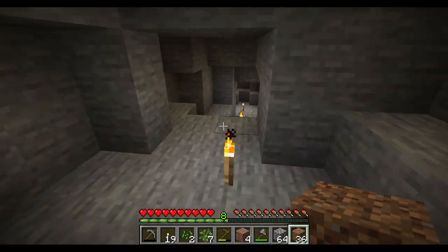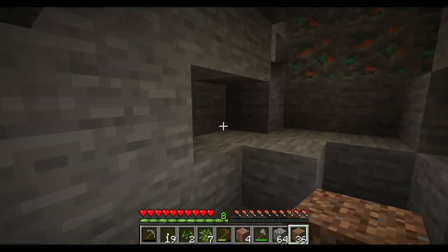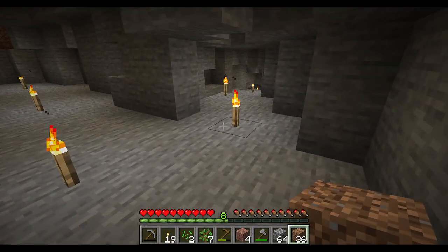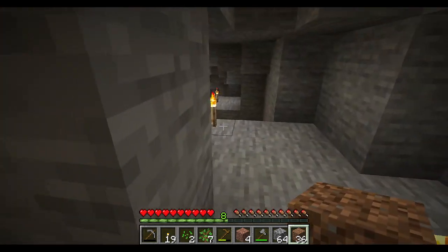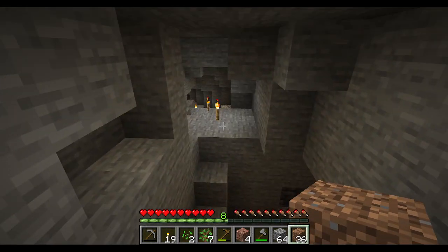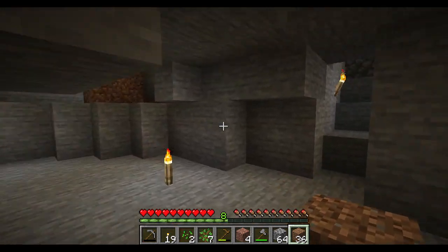My pickaxe is gonna die, so I'm not gonna get that iron. I'm just gonna finish up this coal. Watching it on my phone, I just saw you pass that. I'm going to wait, which way did we go? It's this way. We shouldn't put the torches on the floor. So torches on the floor are just for illumination. Torches on the walls are to indicate direction.